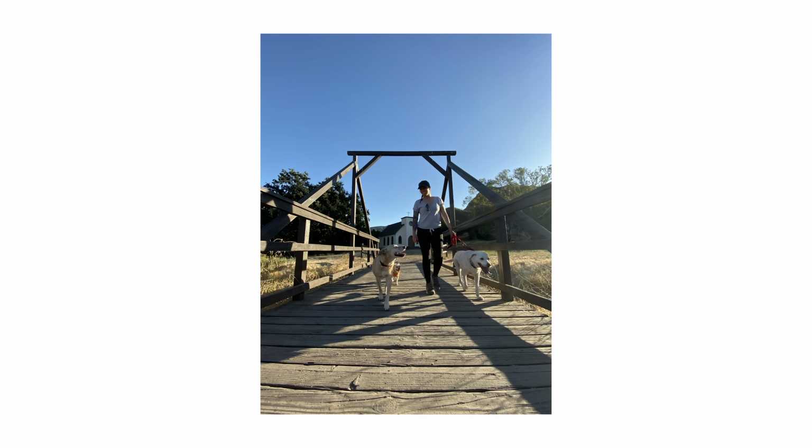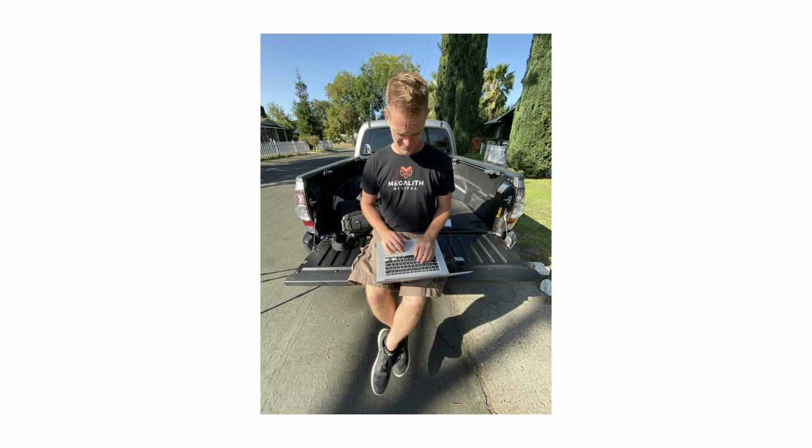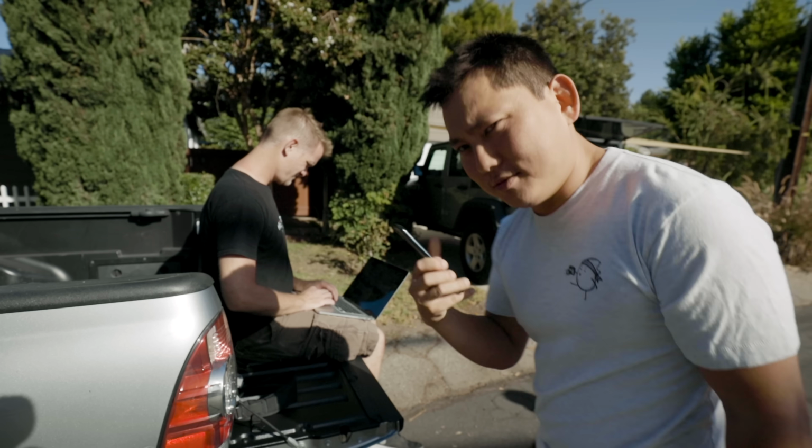So the ultra wide angle in photo mode is also super fun, and you could definitely see the HDR kicking on to kind of even out some of those shadows. It's not bad. It's really pretty impressive.